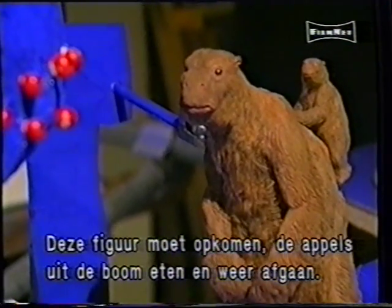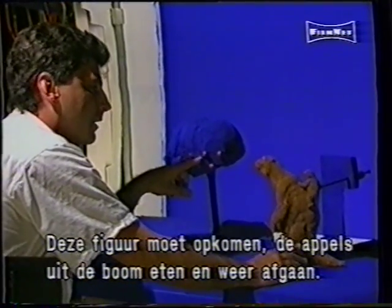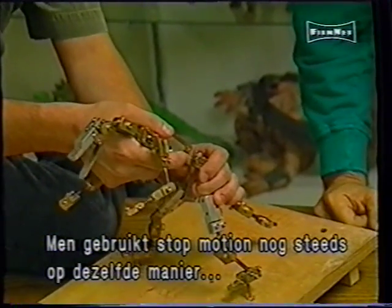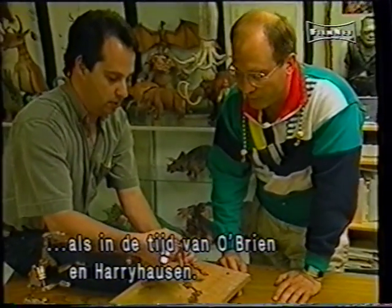Right now, this character's got to walk into the scene and actually start eating these apples off the tree, and then exit the scene. The basic process of stop-motion animation is still practiced in much the same way as it was in the days of Willis O'Brien and Ray Harryhausen.